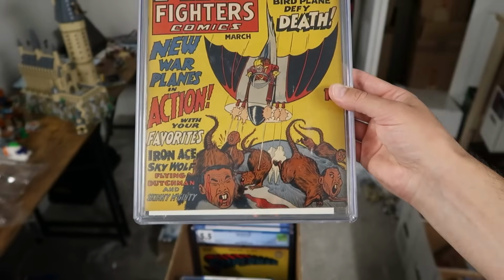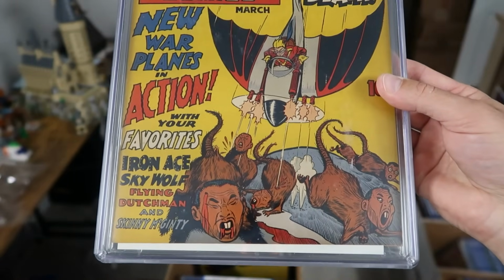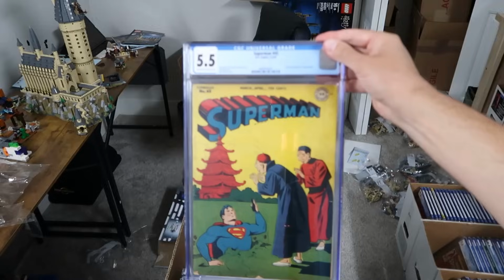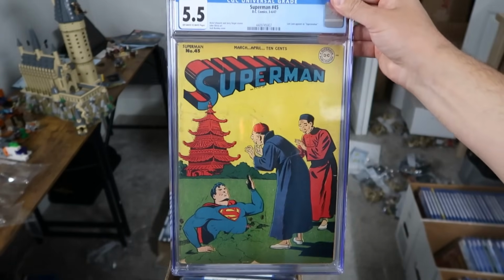Just one of those classic Japanese soldiers as rats covers. Is that a thing? Or is that like actually a thing? Japanese soldiers as rats? But this one is a very, very cool piece of history. Superman number 45, where he finally dug a hole to China.